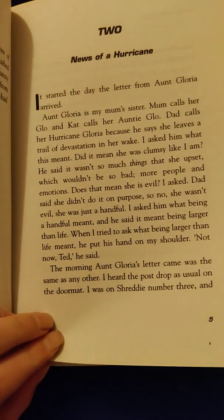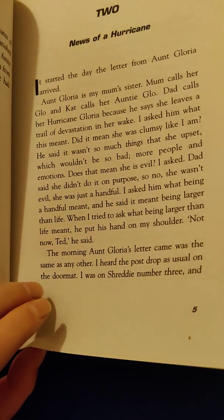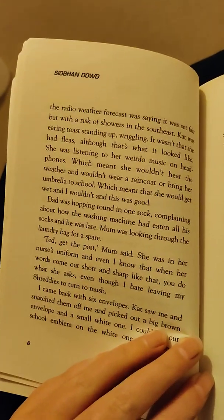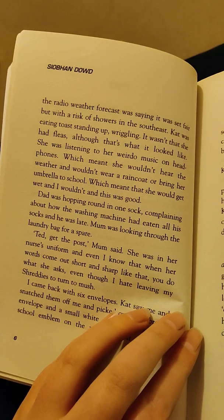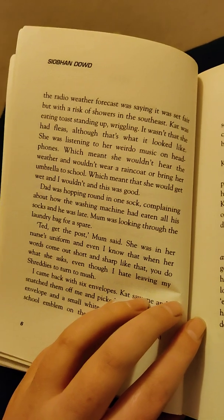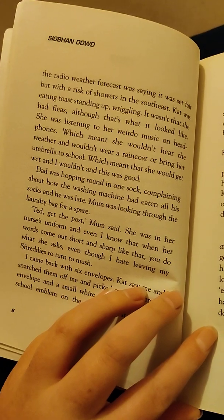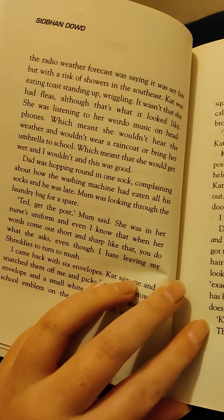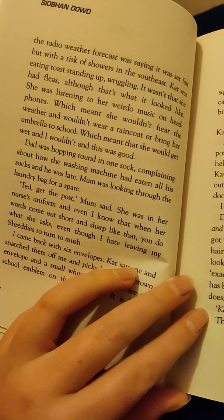The morning Aunt Gloria's letter came was the same as any other. I heard the post drop as usual on the doormat. I was on Shreddy number 3, and the radio weather forecast was saying it was set fair, but with a risk of showers in the southeast. Kat was eating toast standing up, wriggling. It wasn't that she had fleas, although that's what it looked like. She was listening to her weirdo music on headphones, which meant she wouldn't hear the weather, and wouldn't wear a raincoat or bring her umbrella to school, which meant she would get wet, and I wouldn't, and this was good.